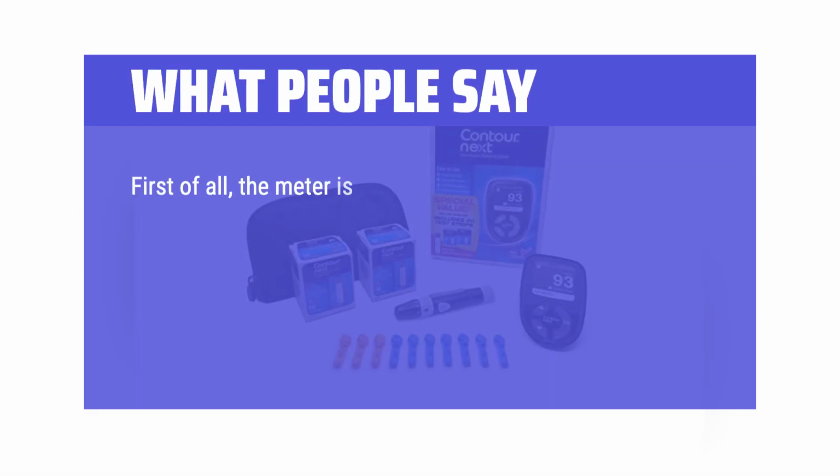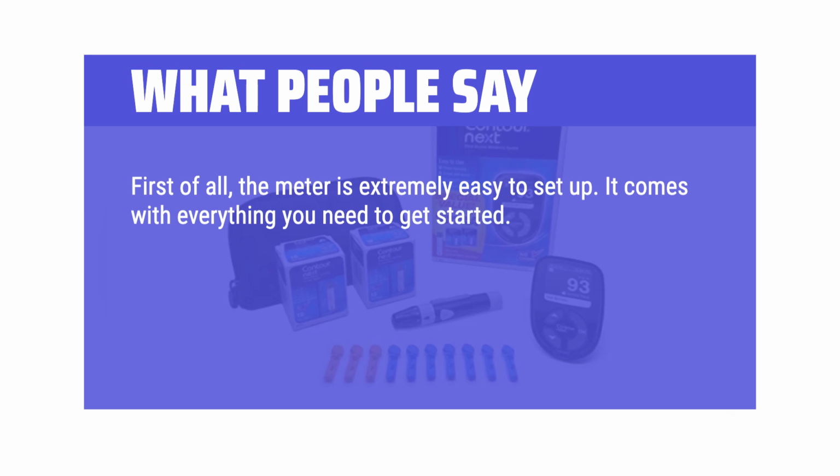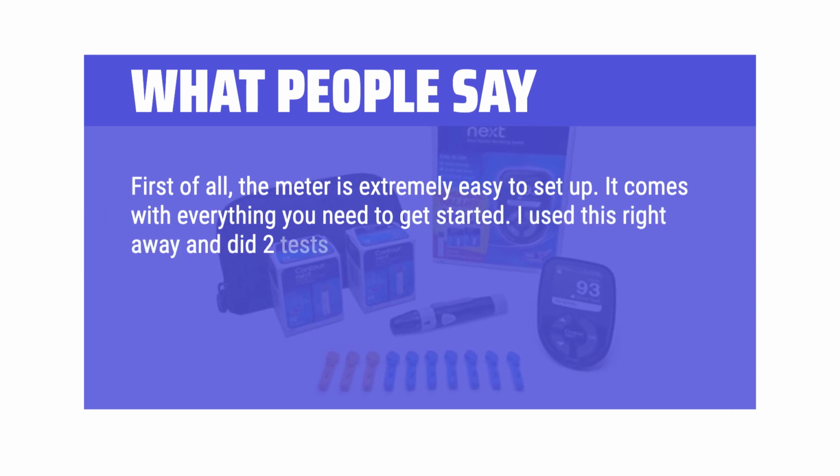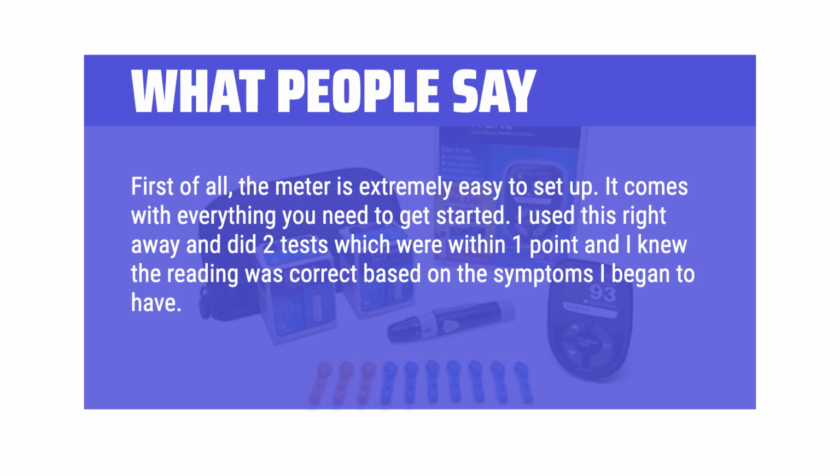First of all, the meter is extremely easy to set up. It comes with everything you need to get started. I used this right away and did 2 tests which were within 1 point, and I knew the reading was correct based on the symptoms I began to have. This meter also only requires a small amount of blood.